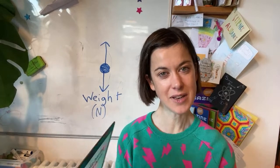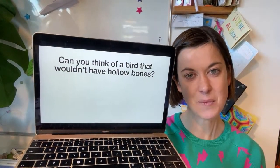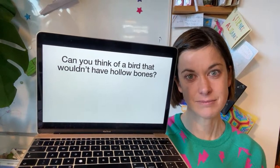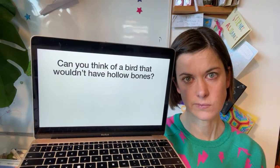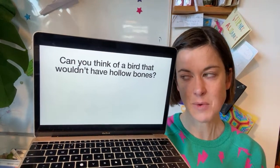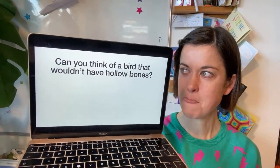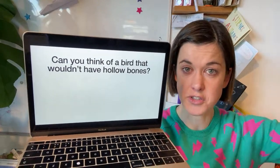Can you think of a bird that wouldn't have hollowed out bones? Just while we're talking about birds. Think of a bird that wouldn't need hollowed out bones. Someone got this on Facebook, I was impressed. A couple of people saying birds that don't fly, like emus or ostriches.